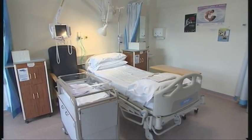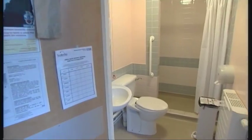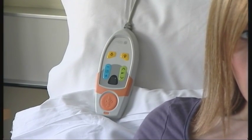On Bassett Ward, we have a mixture of single rooms and bays of 3 beds. Most rooms have an ensuite bathroom. Please ask for our patient leaflet, which gives a full list of the facilities we offer. Every bed has a buzzer, which you can use for help or assistance.